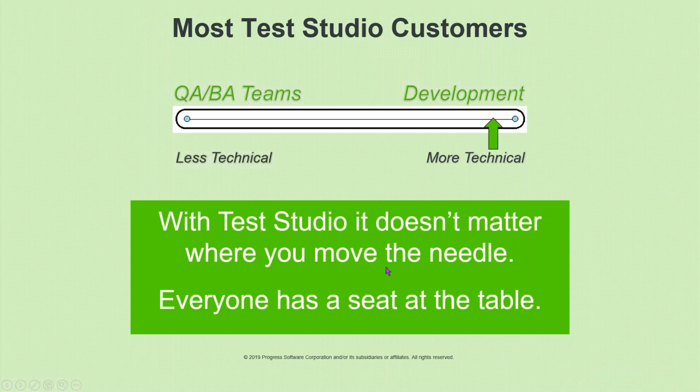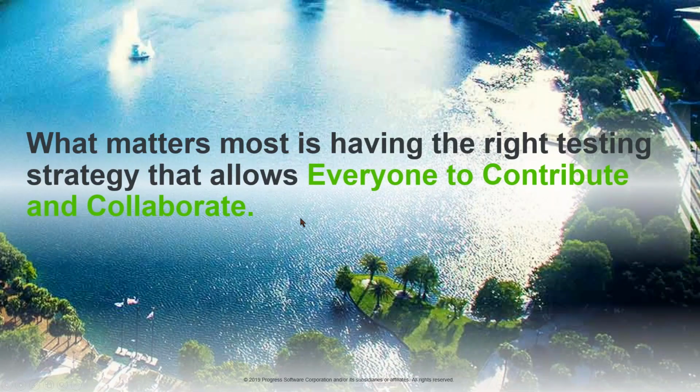Now, the beauty of Test Studio is it doesn't matter where this needle is on the spectrum. You can be more technical, you can do everything through code, you can be less technical and do all you need from the codeless kind of approach too. But ultimately, what's most important is having the right testing strategy that allows everybody to be a part of it, to contribute, and to collaborate.